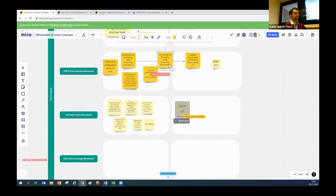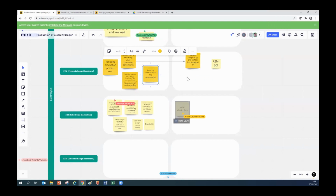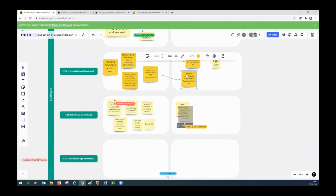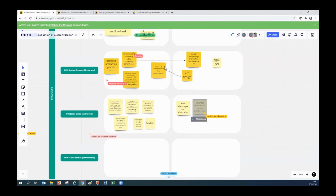Okay, maybe Sabina, as you presented something about recovering materials, do you have a word to say here? Yes. Linked to this, I think that, for example, eco design is interesting to check and to perform on this, also connected to the manufacturing, but also to help the recycling.